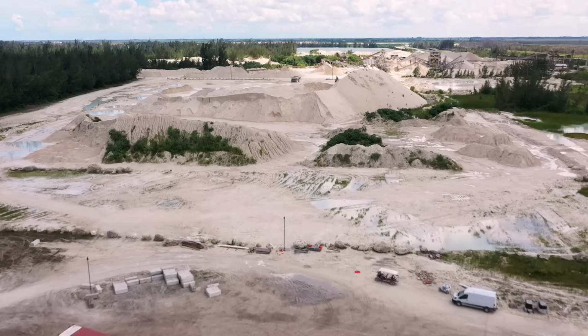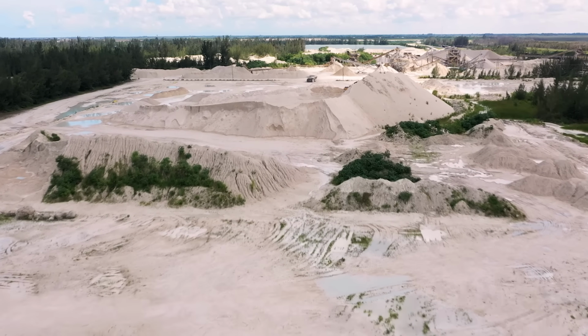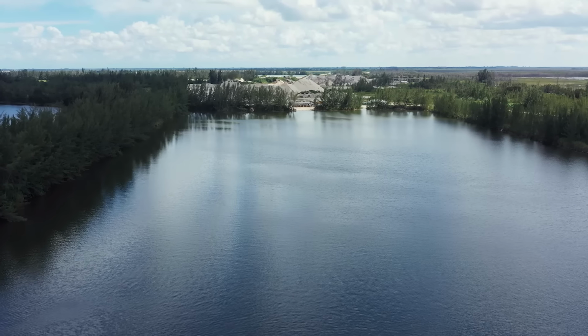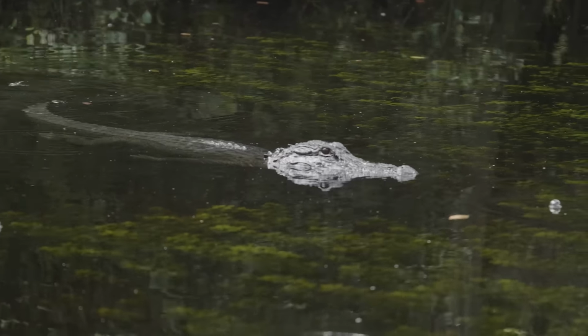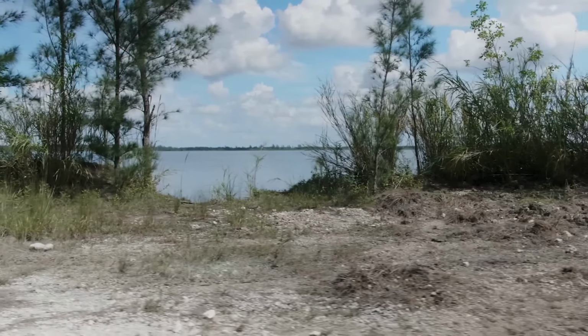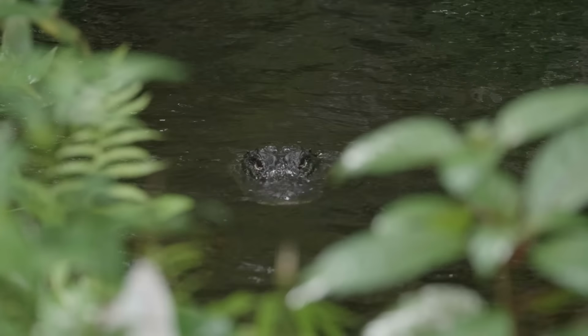The flood location was a big quarry. You were in a location where you had both swamp and water. You had alligators. You had mosquitoes. And then at any given time, that could turn into whatever kind of craziness might be living out by the Everglades.